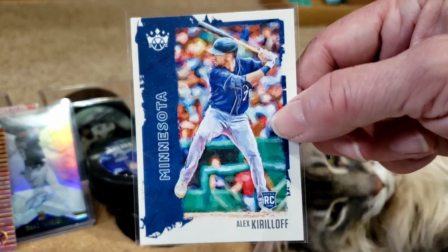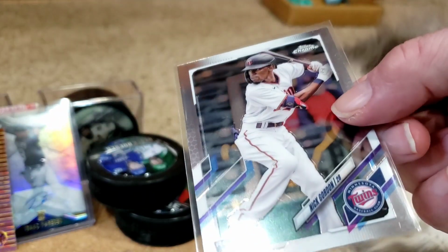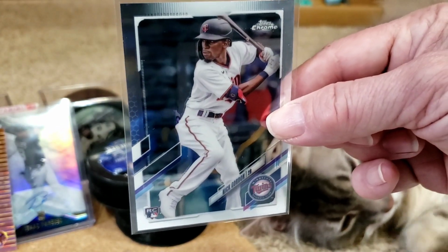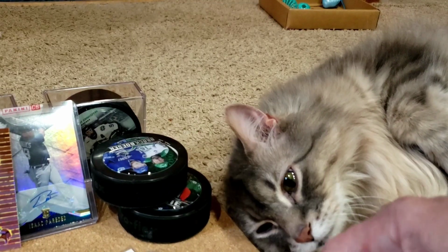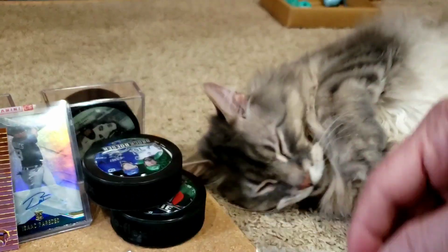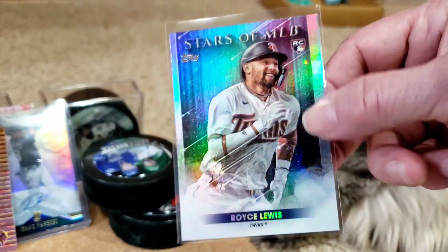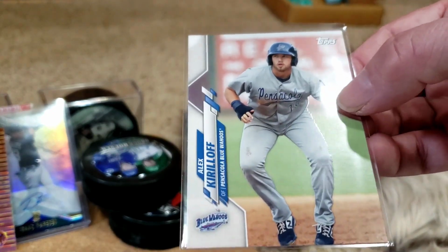Whoa, slippery. Another Kirilloff rookie. We've got Nick Gordon, Topps Chrome rookie. He's been in the outfield, in the infield. He's a really good utility player. Celestino also played a lot last year with the so many injuries to the outfield. There's another Royce Lewis rookie, Stars of MLB. Got another Kirilloff that I didn't have.